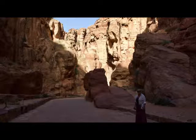You start with the Siq, S-I-Q. It's a canyon, and the walls are anywhere from 60 to a couple hundred feet high, and you just kind of wander down. Now it was an old Roman road. They've paved it over. I'll give you a little history.